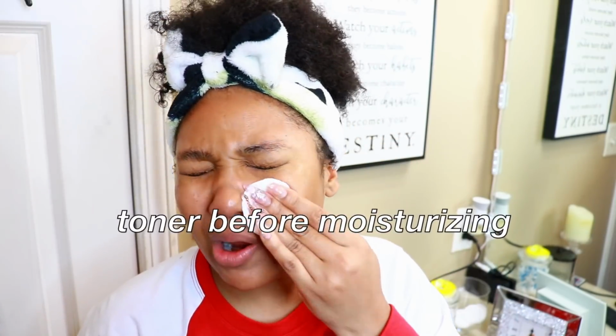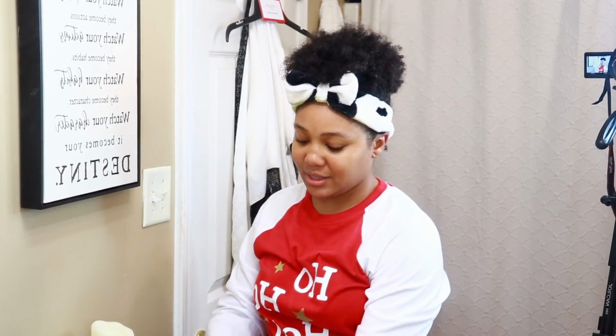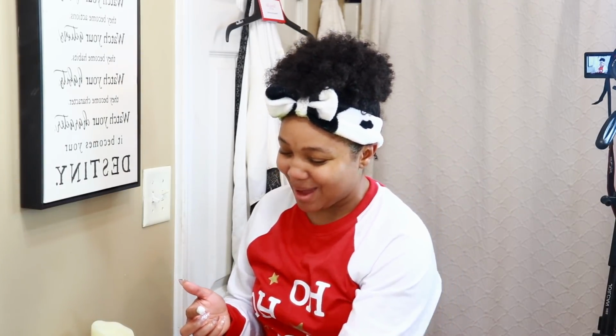Sea Breeze from Walgreens. I just wiped this all over my face just in case I missed anything in the shower. Finish off by applying my Pond's, and then I'm also going to take my Tea Tree Repair Oil, the Tea Tree Infused. I'm almost out of this. I need some more of this. I absolutely love that oil.